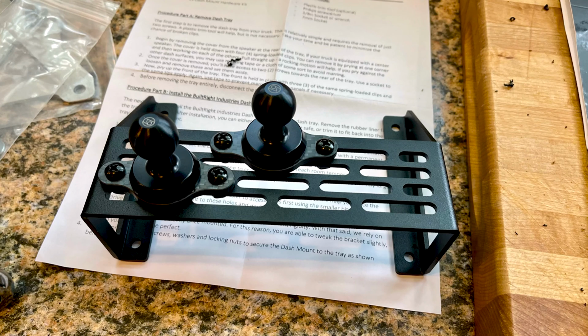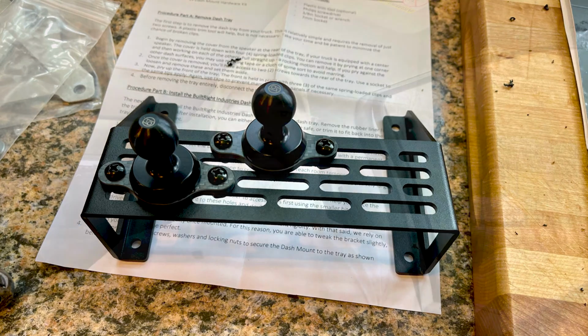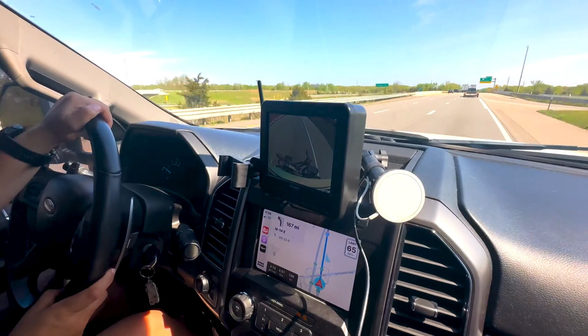Then moving on from the steering wheel, we added the dash mount from BuiltRight Industries along with some mounts from 67 Designs, and that just gives us a nice place to hold our phones and mount the monitor for our backup camera on the trailer, as well as a GoPro or other things up there. Along with the mounts, I added a USB power source up at the top of the dashboard tray so that it makes wire management a little easier and keeps the cords from hanging all over the place.